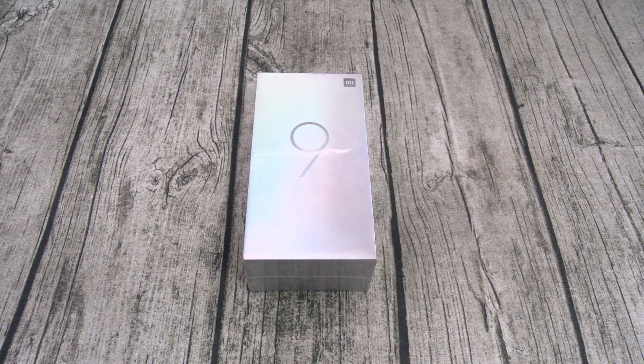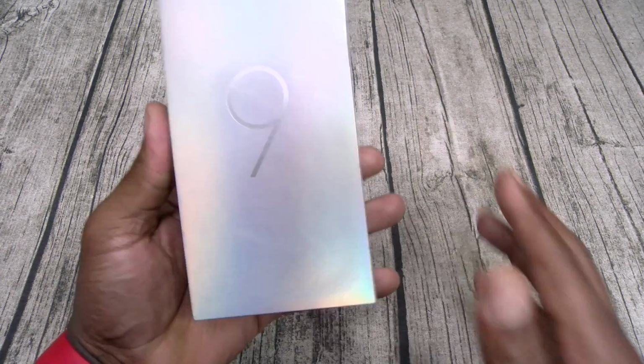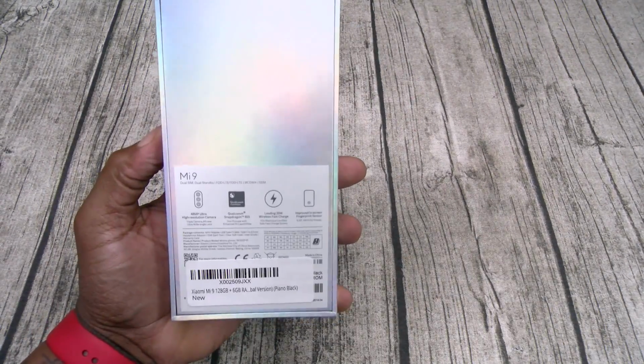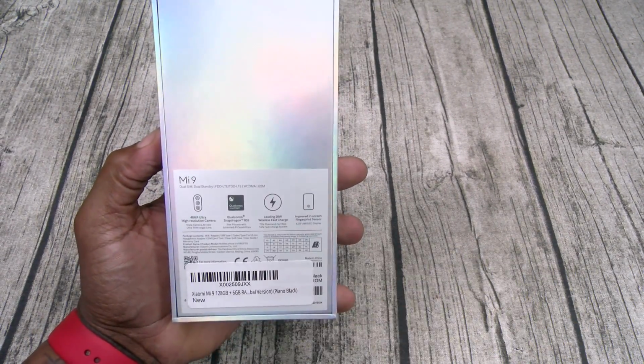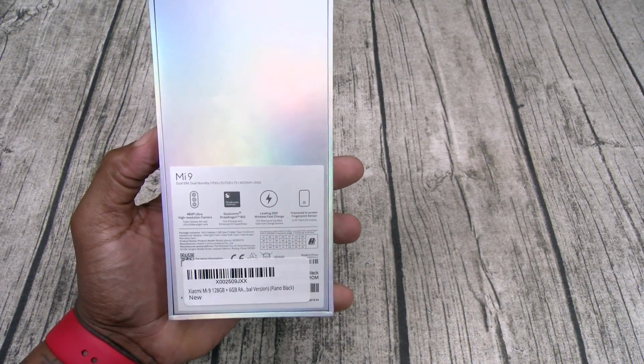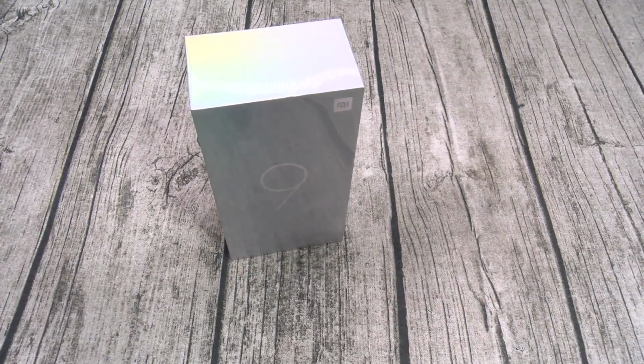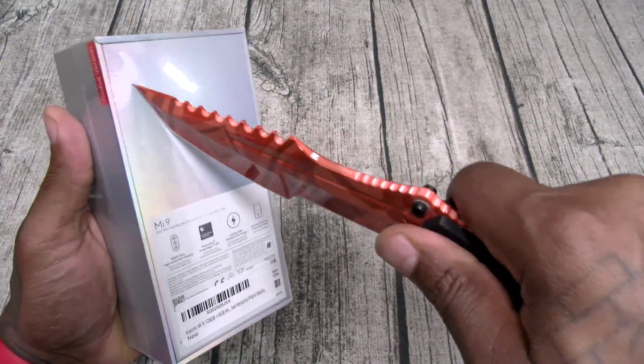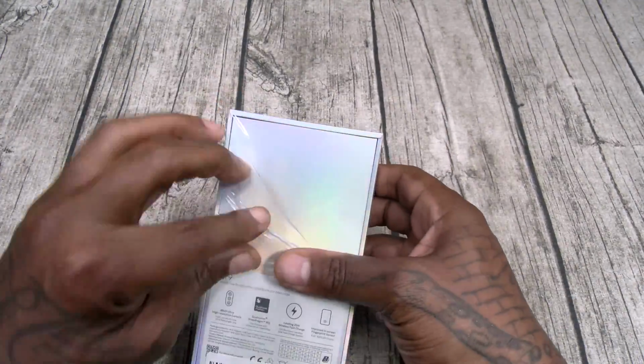Shout out to White Shoes, she got the day off. Here we go, Xiaomi Mi 9. Let's see, did we miss anything? 48 megapixel camera, Snapdragon 855, 20 watt fast wireless charge, on-screen fingerprint sensor. Let me grab a little unboxing knife. We got Agent Orange on deck today. Here we go.